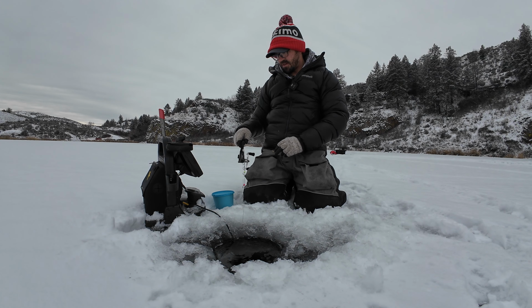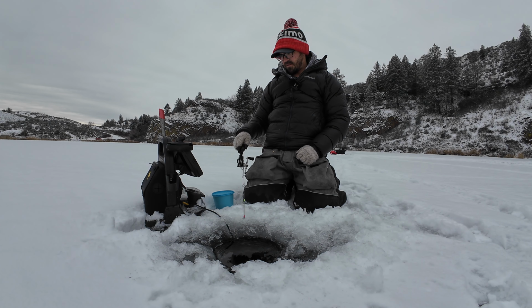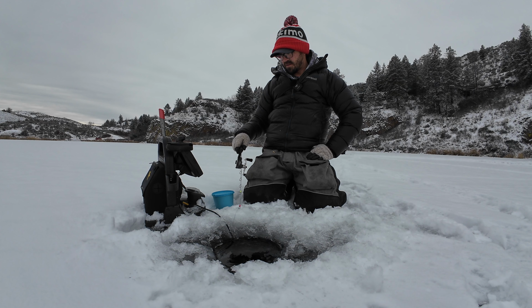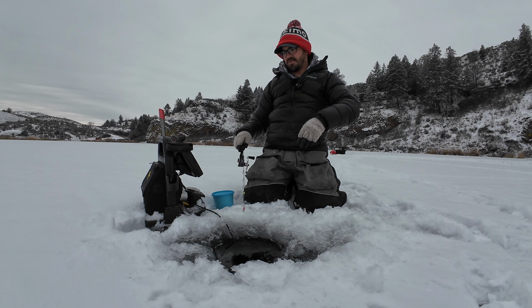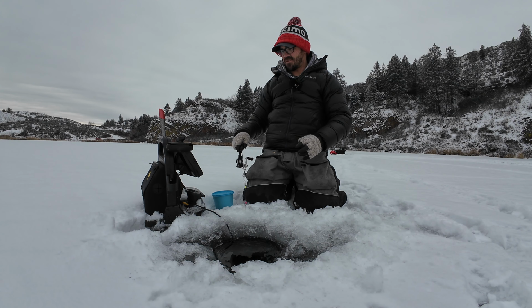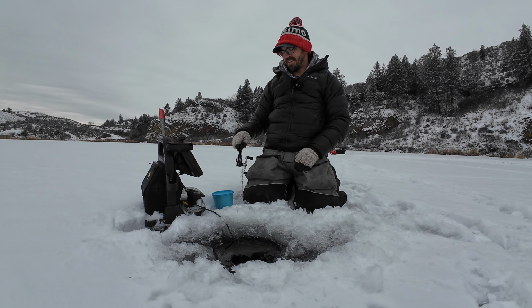Seems like the smaller gear. This was the smaller jig I put on, about half the size of that other jig. I put a red plastic on it this time. It's like every time I go to a new hole, I will get a fish immediately come in. They either bite or they won't, and then that'll be it.